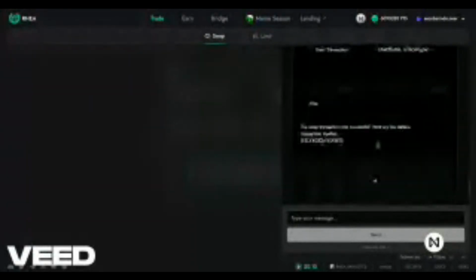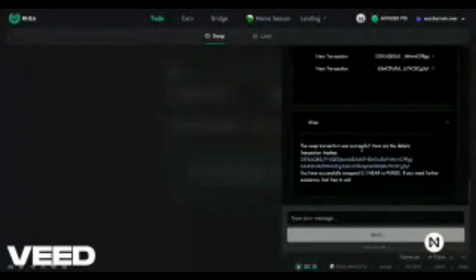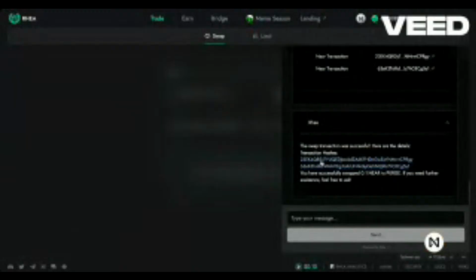Yep, and transaction success. You can also see the swap transaction was successful. Here are the details, including the transaction hash. And then you successfully swapped 0.1 NEAR to Purge. If you need further assistance, feel free to ask. What is Rhea point?